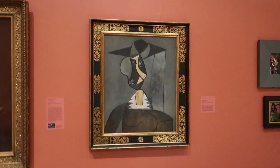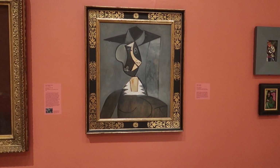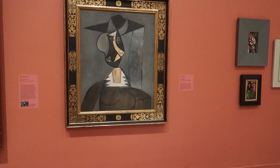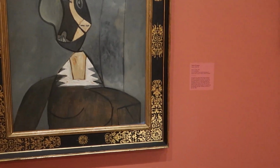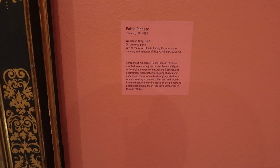There's actually some very seriously important works. This Picasso was one of the last paintings that the Brooklyn Museum acquired or bought. It was quite a fundraising effort to try to acquire it. Now they're trying to bury it.